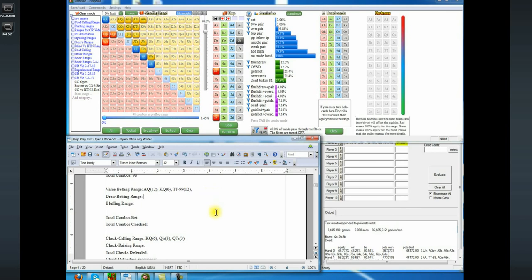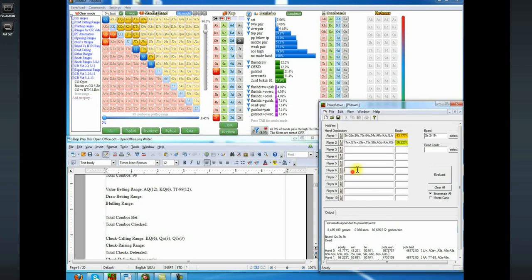If you watch videos that are a few years old, I might not assign as much value to making our opponent fold something like ace-10 off with the 10 of hearts when we have pocket nines as I do now. But it really is a big deal.